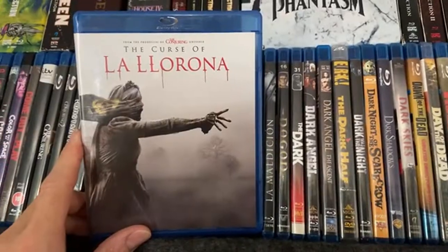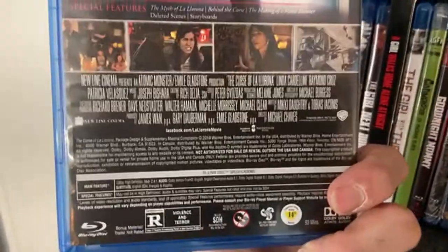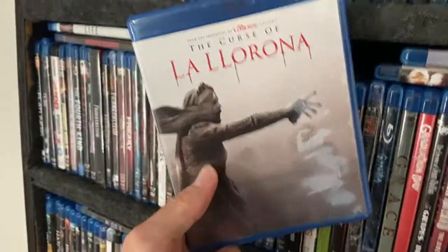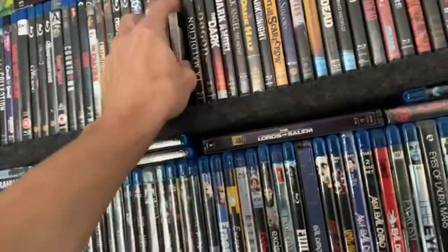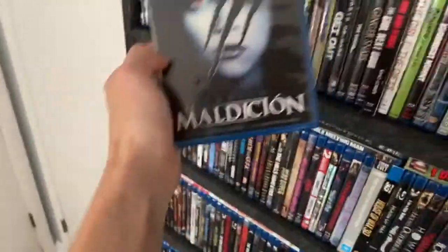The Curse of La Llorona. This is like a Mexican legend, I want to say. Don't know much about this. I think this is in the same universe as The Conjuring. Yep, it is. La Maldición. La Maldición means cursed.